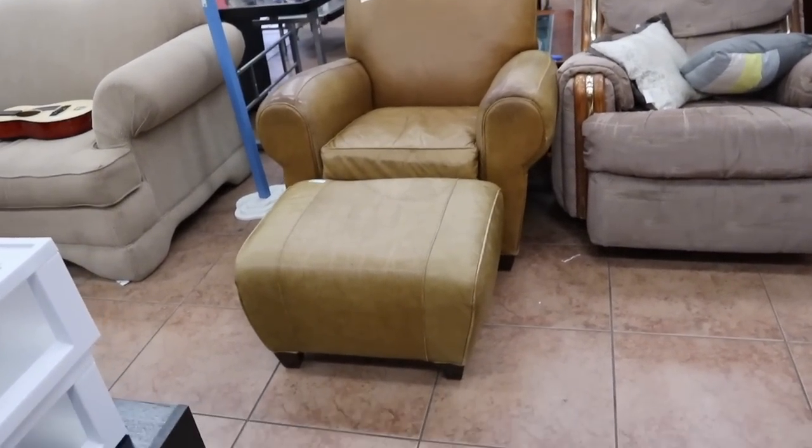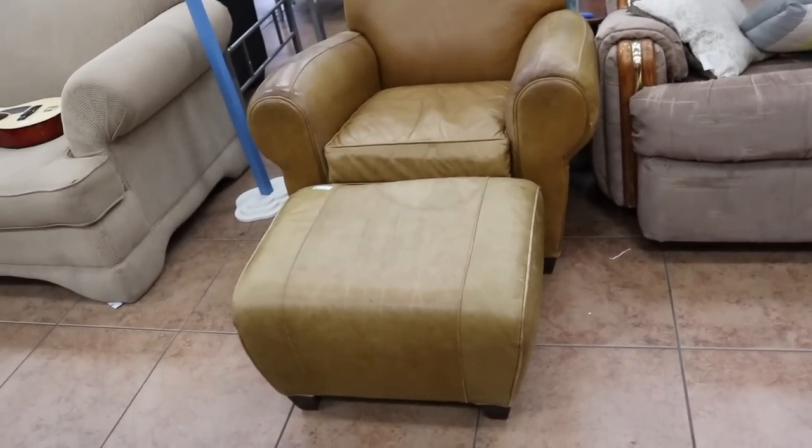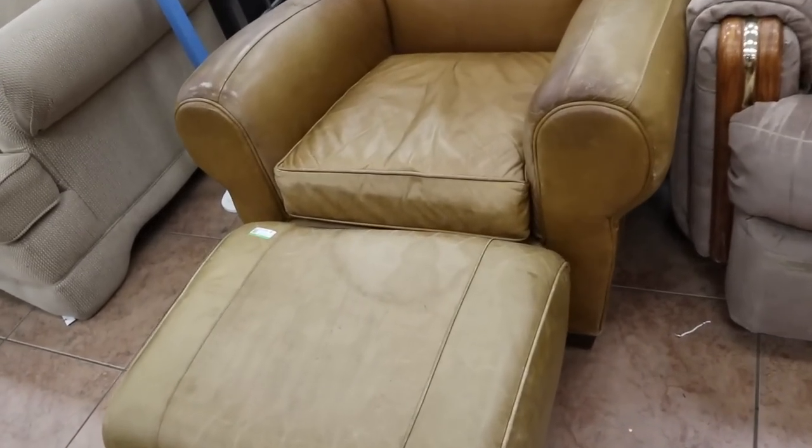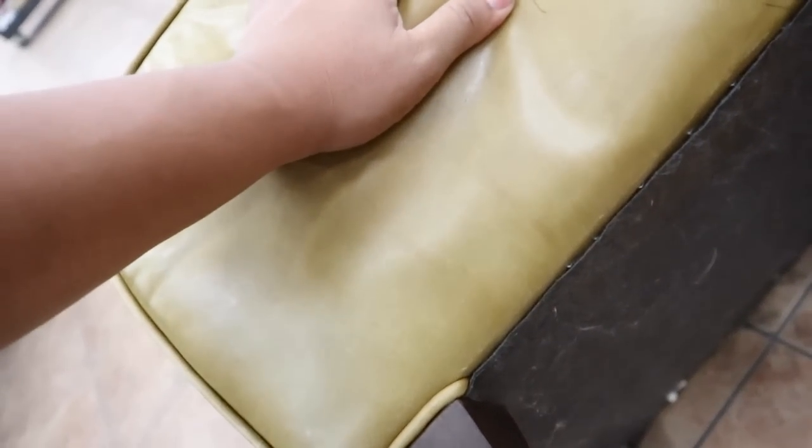Oh my gosh. Do I really want the ottoman? I don't know if I'll have space for it in my room, but it's $10. Oh, there's a pen mark on it. Of course, of all the things, there's a pen mark on the ottoman. But it's like on the very bottom.